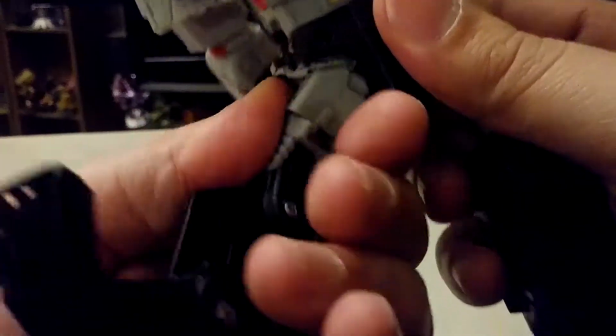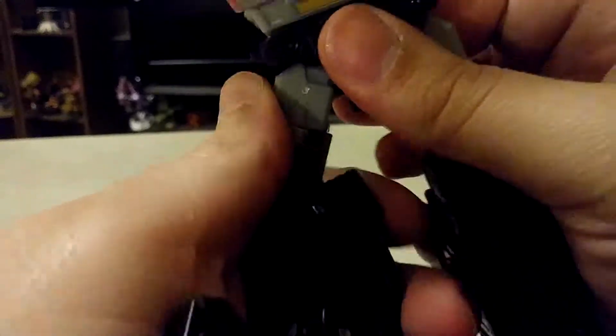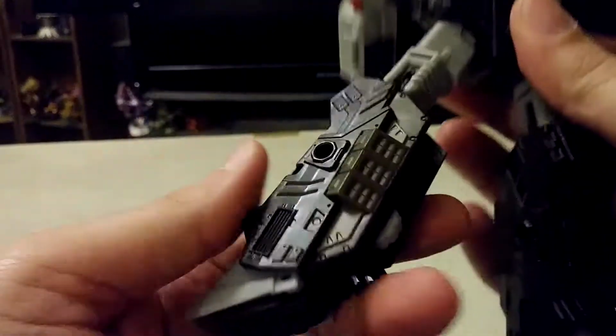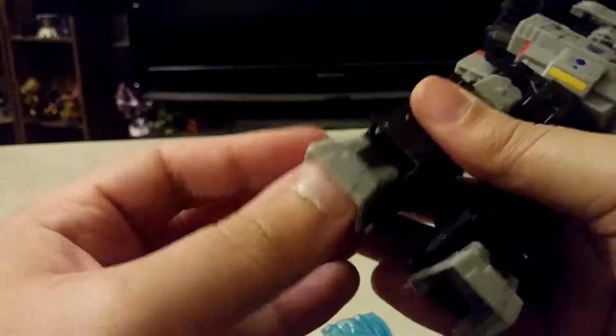And then, let me look at this comparison. So I'll go this way, I think. Yep, that way. Okay. And then, same thing. Go ahead and close it up. Spin it around. There's the leg. Hopefully this won't pop off like it did last time.